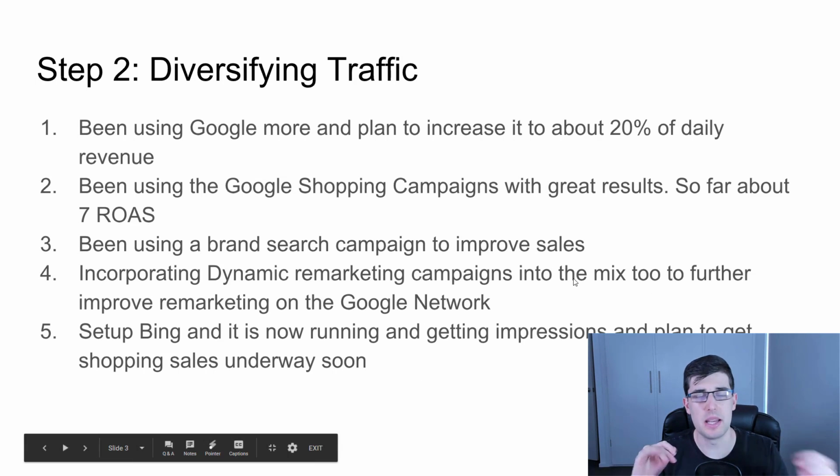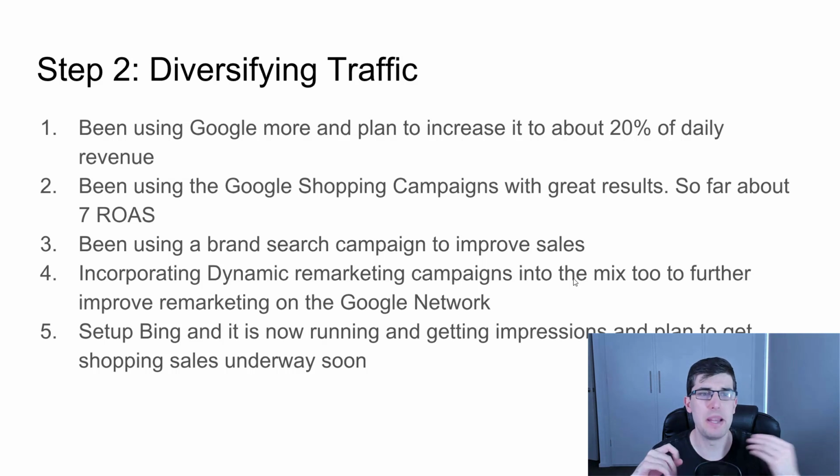Step 2, I've been working a lot more on slowly diversifying traffic. I've been using Google more, so shopping and search campaigns and dynamic remarketing, and I plan to increase it to about 20% of the daily revenue. From my experience, Google has never gotten the numbers that Facebook can. Facebook is a lot quicker and can scale much higher, but Google is far more consistent and can be a lot more profitable. So I want to get it to 20% minimum. I'd prefer to get it to about 40%. That's my long-term goal.